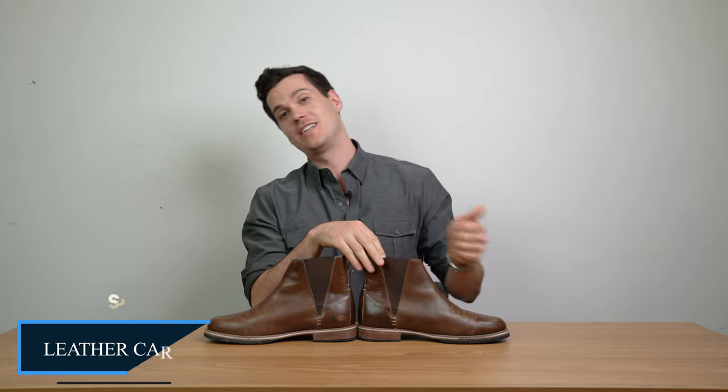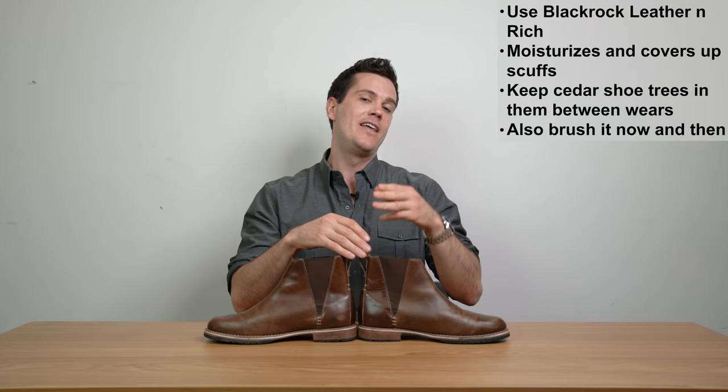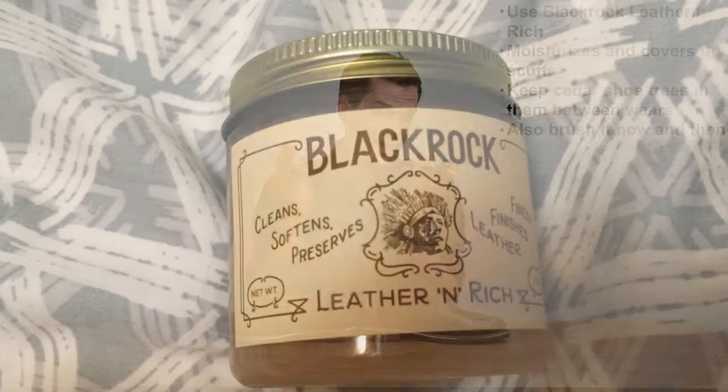Now, I've taken care of this leather. Helm really recommends you use BlackRock's Leather Enrich. That's for conditioning, softening, moisturizing, and extending the lifespan of the leather. They actually sent me a little jar of it to show in the video, and I totally left it at home because I'm a giant idiot. So this is what it looks like. This is me on my iPhone.